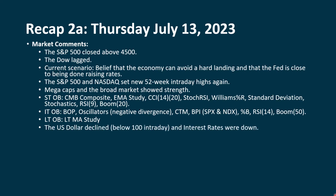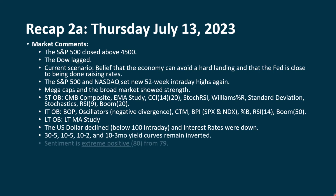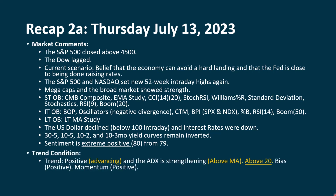The dollar was down. It actually dropped below 100 for part of the day, but closed back above 100, and interest rates were down. Both of these together are giving good support to stocks going higher. We still have the yield curves that remain inverted that we've been watching. Sentiment is up at 80 now. It ticked up from 79, and we are extreme positive. And our trend is positive. The green line's going up.